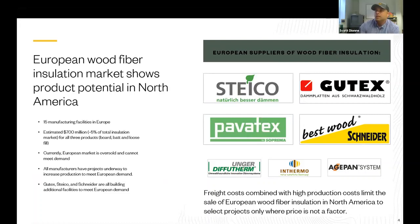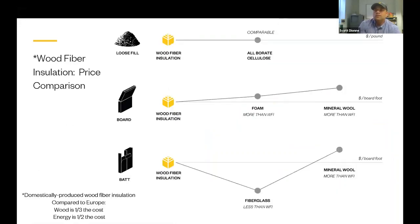Right now, everything has to get shipped, and Will can certainly talk about this too, shipped overseas to North America on containers. So when we enter the market, we're going to be very fortunate in the US that our wood costs are 1/3 of the wood costs in Europe, and our energy costs are half.